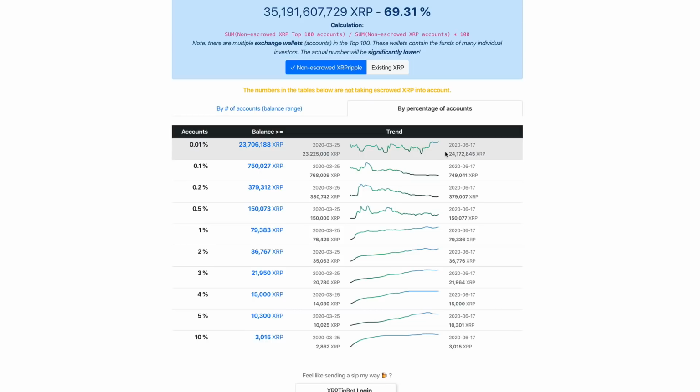So that threshold now to become part of the 0.01% has grown by just about a million XRP. That means the top 0.1% are accumulating. Some of these other numbers are going down a bit, so the 0.1% has actually gone down a little. Same with the 0.2%. The 0.5% has gone up a little, but look at these ones, the 1, 2, 3, 4, and 5. All these numbers have slightly increased, and you can see that on the chart. So more people are accumulating XRP other than the 0.1, 0.2, and 0.5%.